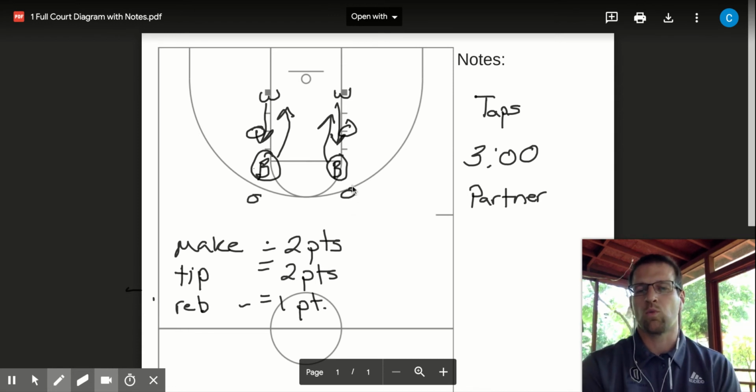But this game is a great way to get a lot of shots in, work on the fundamentals of shooting, put them in a position that they have to play against a clock. They have pressure because they are keeping a score here. And then we run it as a tournament. So if you have a tournament bracket, you just fill in the team names, and then you run it as a tournament and go from there.